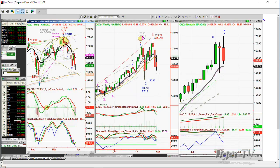The QQQs, PowerShares Trust Series NDX 100, are down 50 cents at 158.61 in a leg C to the downside, trying for the Chapman Wave inside wedge support line, which comes in right at the 200-period moving average of 153.65. That makes this a very critical period. Why? Because the weekly chart is gone.